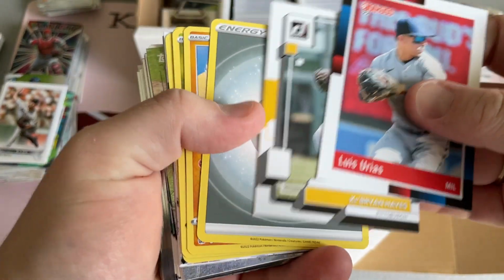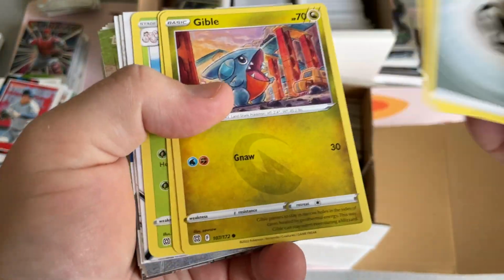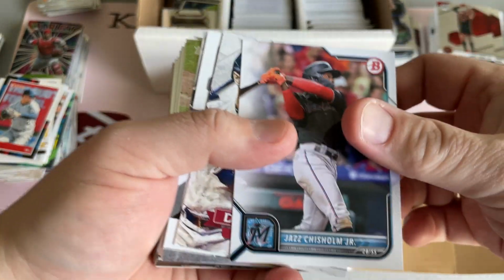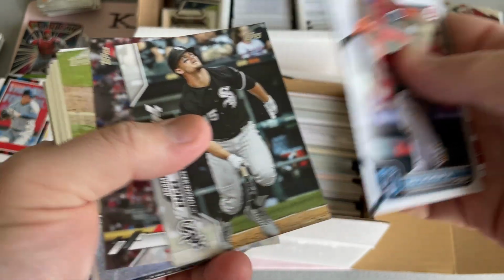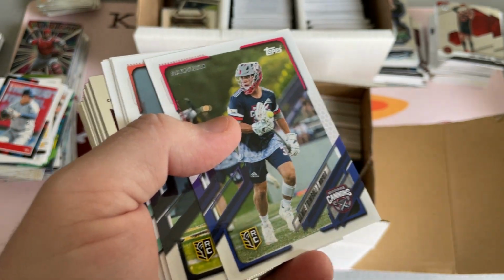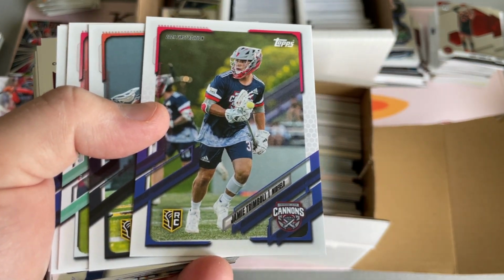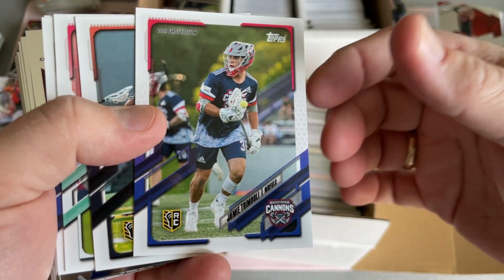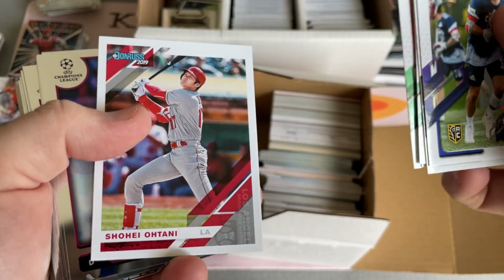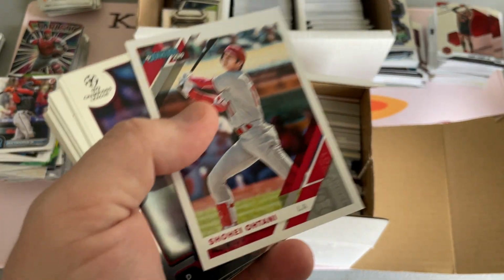So some '22 Donruss. And, ooh, we got some Pokemon. I know nothing about Pokemon other than these are Pokemon cards. So I'm going to set them right there. If they were something good, tell me. Otherwise, I have no idea. They're going to wind up in a box. I have never in my life, of all the years I've been collecting cards and looking at cards, I have never seen lacrosse cards before. Wow. Just growing up in Maryland, lacrosse was a thing. So, you know, I mean, they're Topps cards from last year. So good on them for getting a card deal.